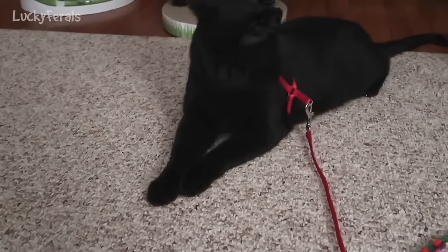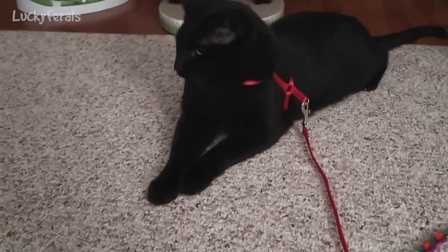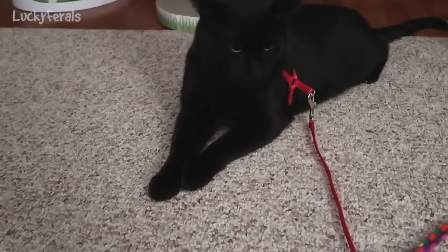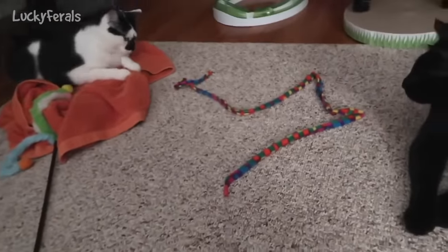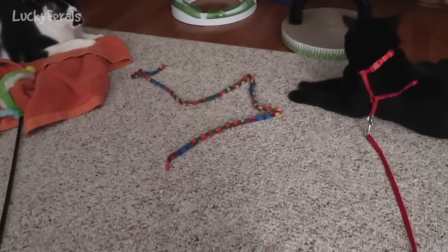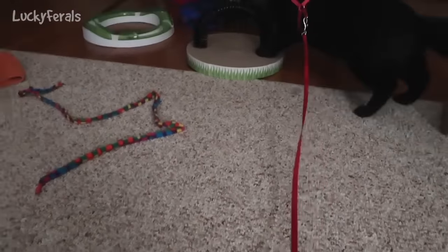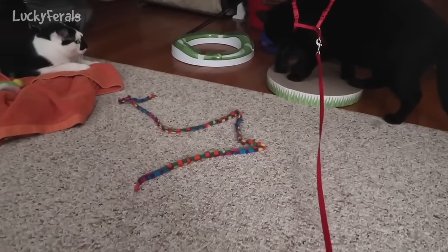And again, it could be that Boo just wants to play and he's really not sure how to go about doing that in a good manner. Or it could just be that that's how Boo likes to play. Splash is growling.